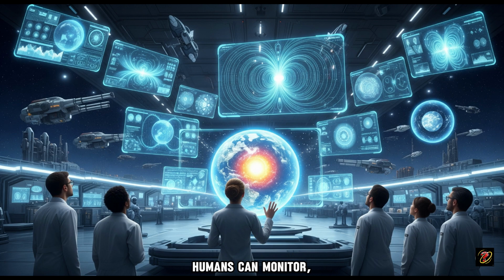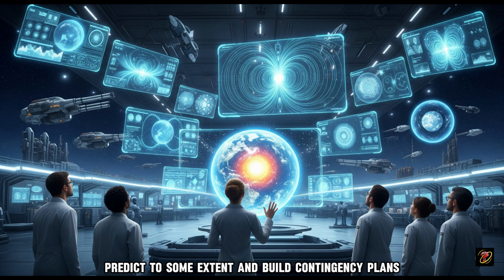Humans can monitor, predict to some extent and build contingency plans, but to fully confront a magnetically demagnetized Earth, a major leap in understanding the planet's core and global-scale defense technology is needed.